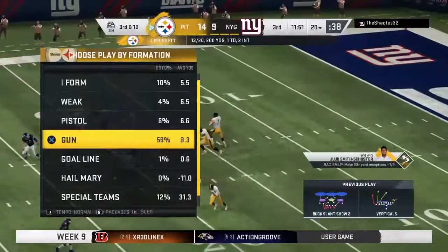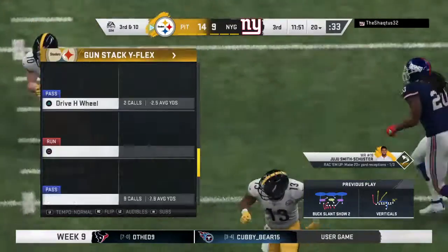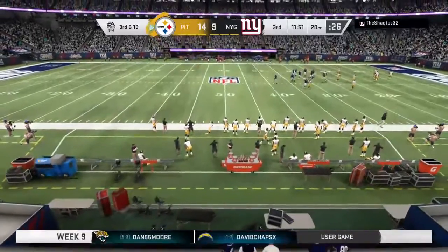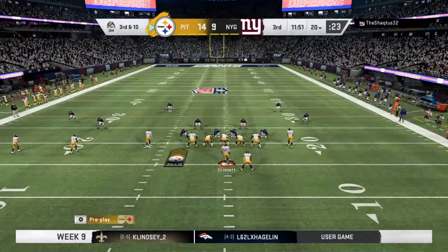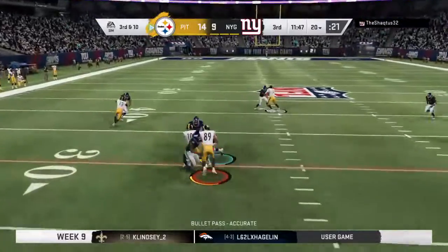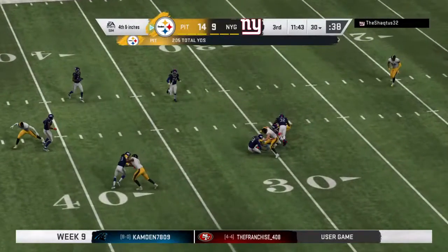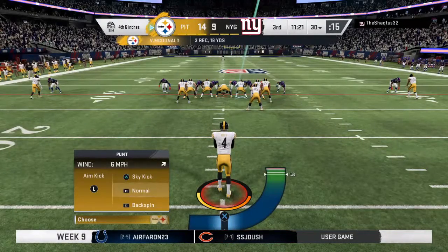Another throw on 2nd down, and this one incomplete as well. James Washington was the intended target, and now it's 3rd down. Big play coming up. Here's 3rd and 10. I would expect to see some pressure here. The pressure drops off as they'll look to throw. And McDonald here over the middle. And he will be very close to a first down, but I see the closed fist of the referee, and that means 4th down. Here's Jordan Berry now as he's on to punt for Pittsburgh.